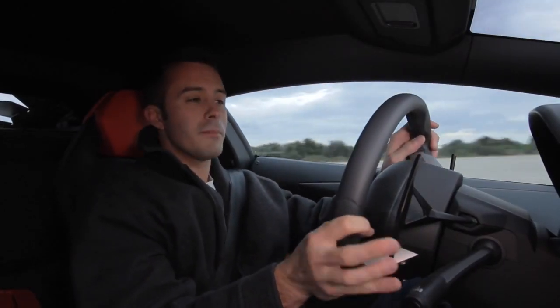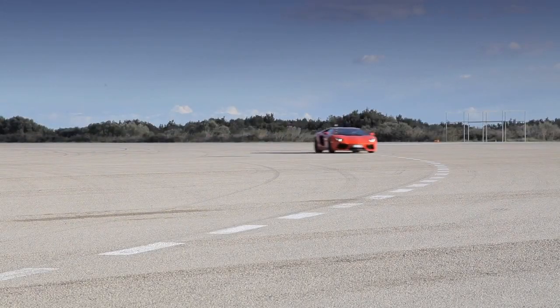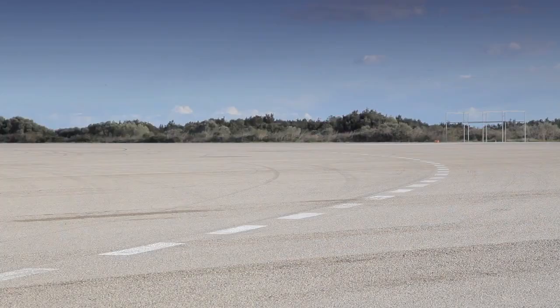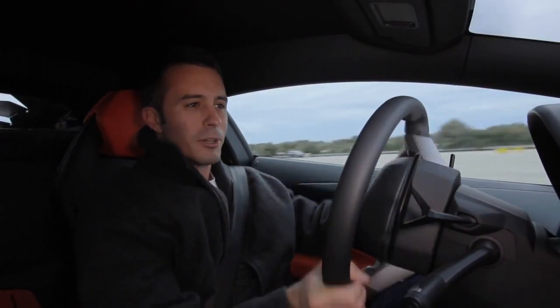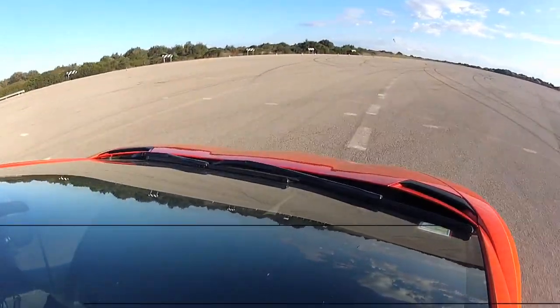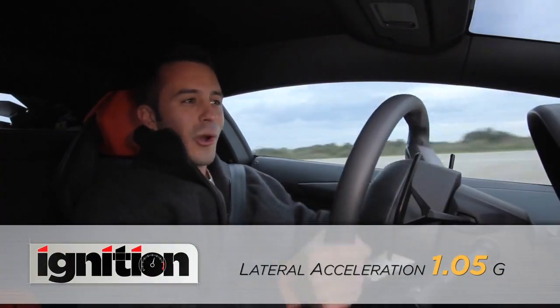We're on a 150 meter skid pad and doing about 120 kilometers an hour. And oh, wow, this thing is so controllable. I never thought I'd drive a V12 mid-engine Lamborghini and be able to counter steer it around a skid pad. This is fun. You can control the angle of the car through the steering or the throttle. It just does whatever you want it to.